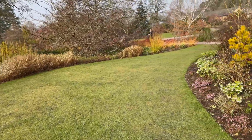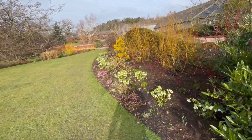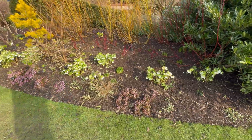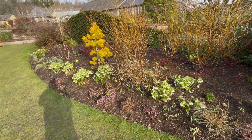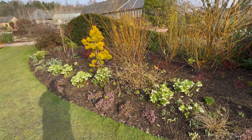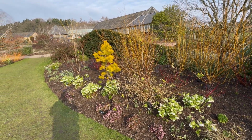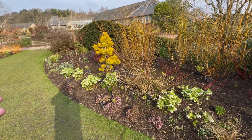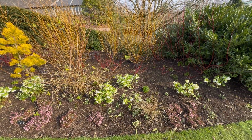So yeah, I'll just go back on wide angle. And again, lovely, lovely hellebores. They almost bring spring early into the garden, because they do flower quite early. They can be flowering in January if it's a mild winter. You've got a little blackbird there looking for grubs.